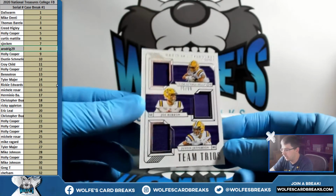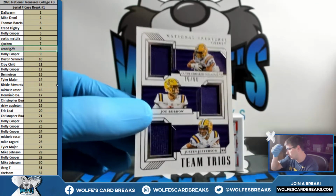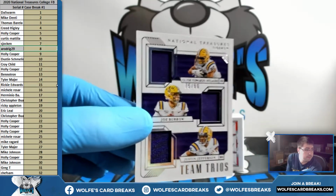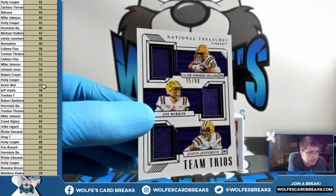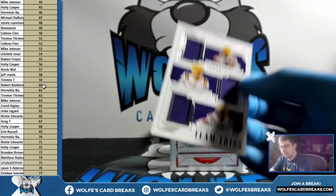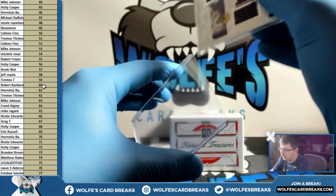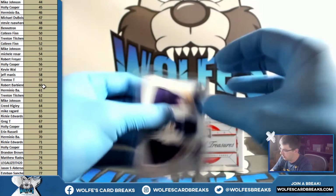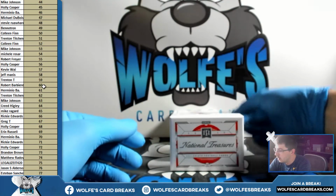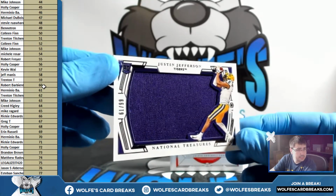Triple jersey. Clyde Edwards-Helaire, Joe Burrow, and Justin Jefferson. Team Trios, LSU triple jersey, 75 out of 99. 75 spot is Legalize It again. There you go, man. He's the one that suggested this or asked to have this break. So there you go. Justin Jefferson, jersey, 61 out of 99. 61 is Herminio.